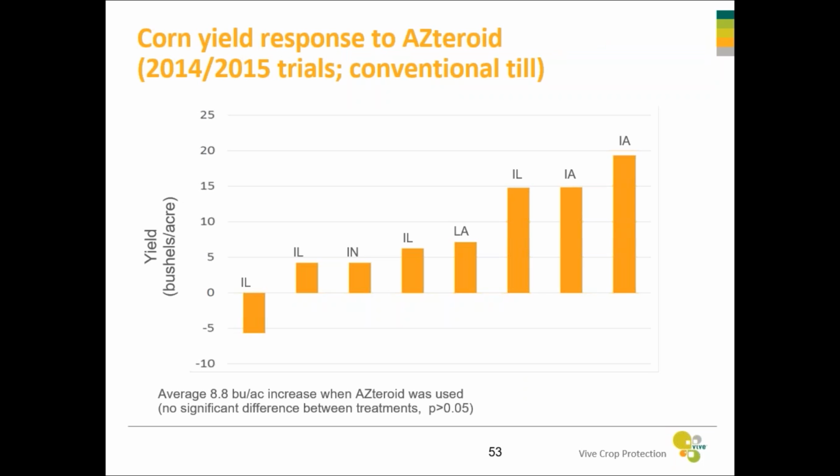Field trials done across Illinois, Indiana, Iowa, and Louisiana in 2014 and 2015 saw an 8.8 bushel per acre increase when the Asteroid was used with starter fertilizer over the use of just starter fertilizer alone. So don't forget, on top of that, you can still get an extra 5 bushels per acre to 10 with the use of starter fertilizer.